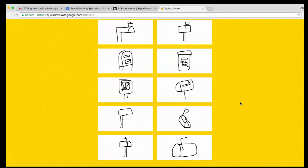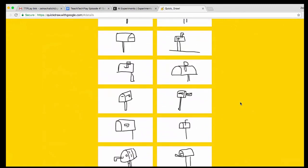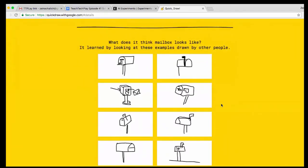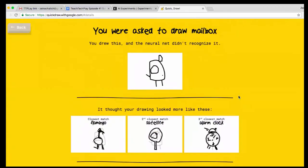So it's a great little tool to have a conversation about AI, machine learning. But for me, it was a big win for creative confidence. Our students saw all these other pictures and all these other doodles and were like, you know what, that's okay. I'm going to develop my own sketching style. And I even caught teachers at lunchtime playing this in the staff room. So it's been a hit with everybody.